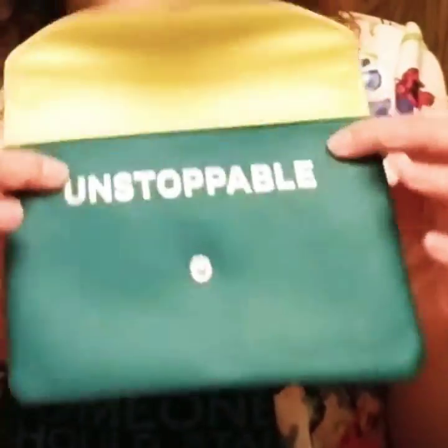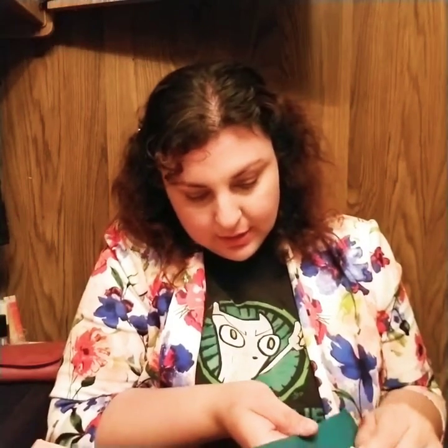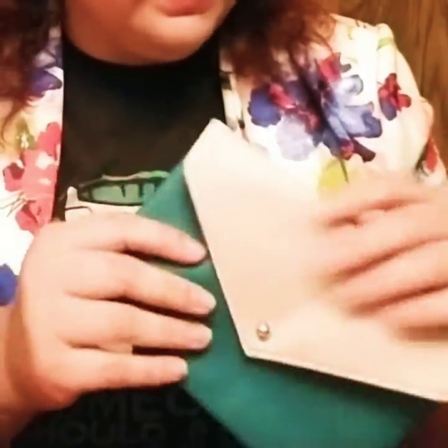So let's open this guy up. And oh, everything's just kind of out in the open this month. So first off, I want to get this bag out. This bag says Unstoppable, which I already love. The inside liner matches with the other ones. This little color scheme here though is a little bit different.